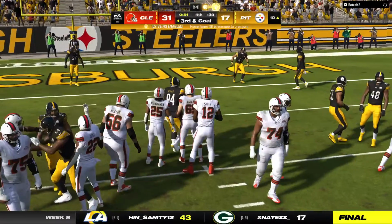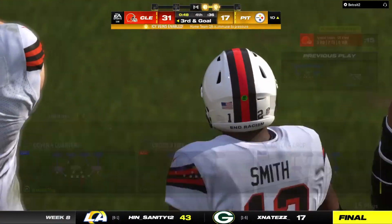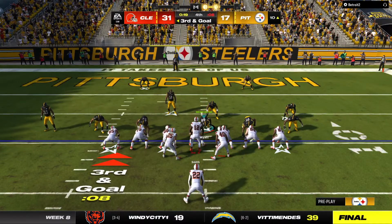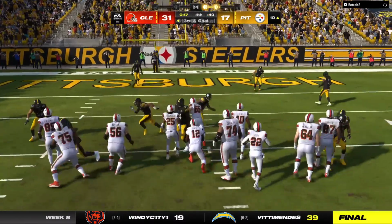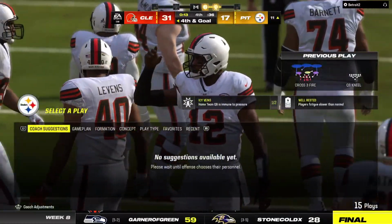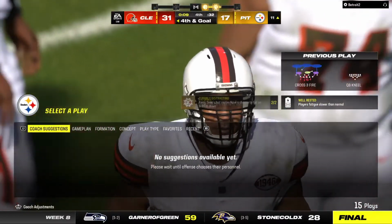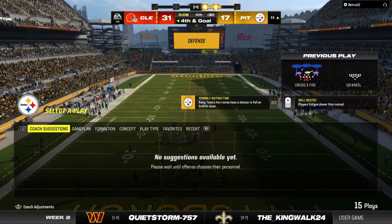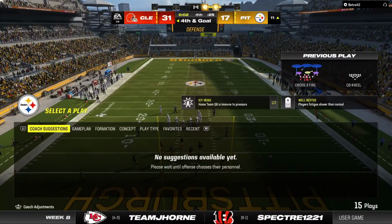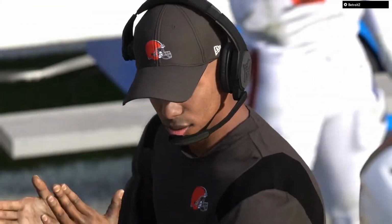And they'll take a knee as the clock ticks down toward 50 seconds to go. And they will take a knee here. So Cleveland able to come away with the victory here.